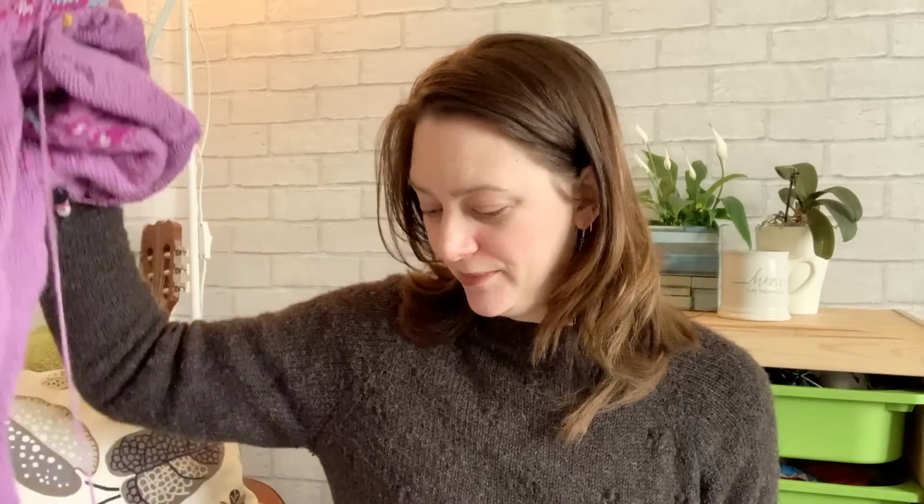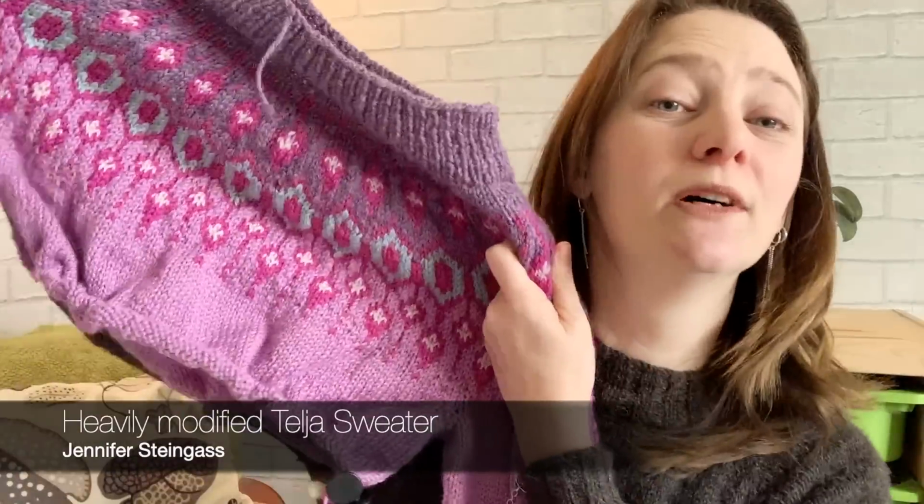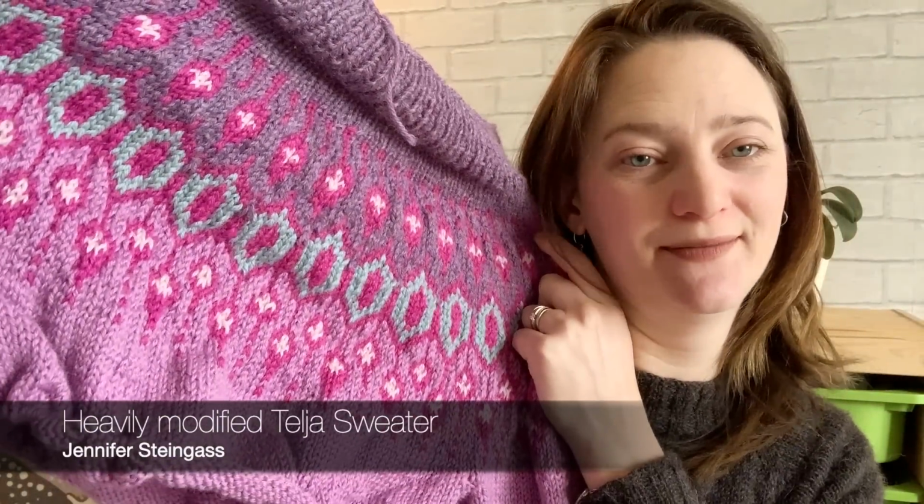Right, WIP number 3. Let us move on. This one is 100% wool. Drops Charisma. This is another major colorwork sweater that I'm busy working on. It is very intense, or it was very intense. The colorwork is now done.